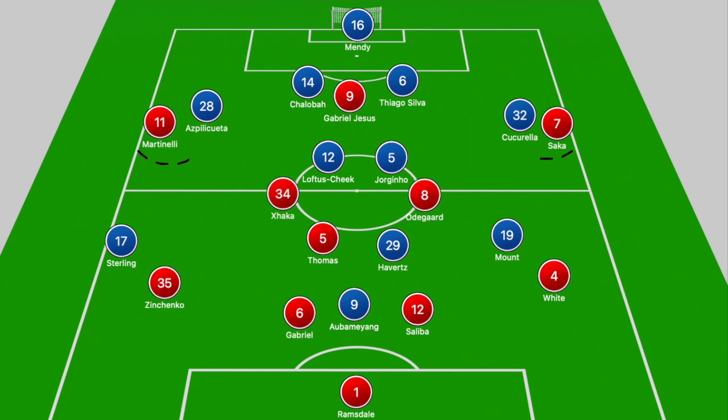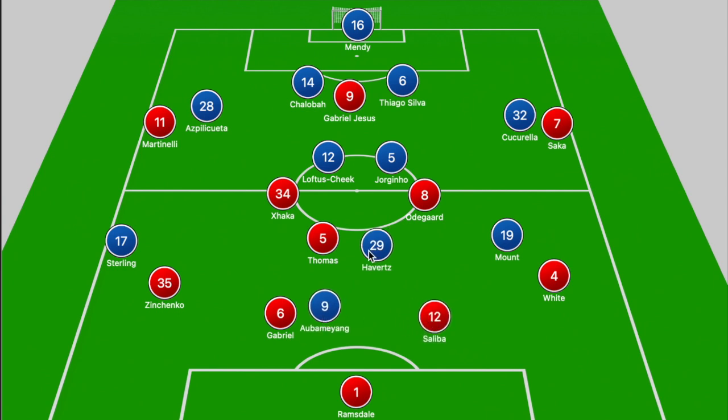and you're expecting Aubameyang and Havertz to help each other out with pressing the center backs and blocking off the passing lane into Thomas Partey, or simply having one of the two attacking players step towards the ball-carrying center back while the other one sat on Thomas Partey and was prepared to shoot out to the free center back if he received the ball, and the other attacking player would drop off to Thomas Partey.